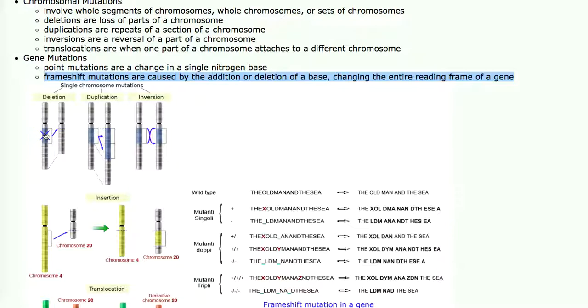Here's a normal chromosome, but then this section got deleted. Now it's shorter. That's a chromosomal deletion. Here's a normal chromosome here, but then that section got over-replicated. It happens. And you end up with a super long chromosome. That's a duplication. Here's another one where this section of this chromosome broke out, it flipped around, and then it reattached, and now it's upside down.